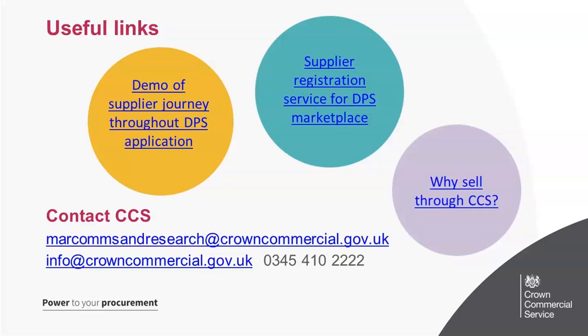The purple bubble links you through to some information about CCS in general, why we could be useful to you, why you might want to sign up to us. It's just some really high-level information that might be useful.